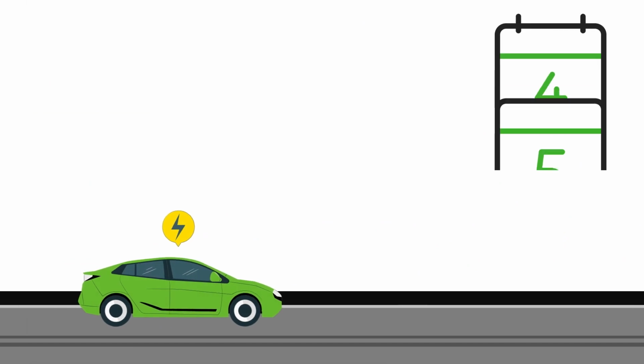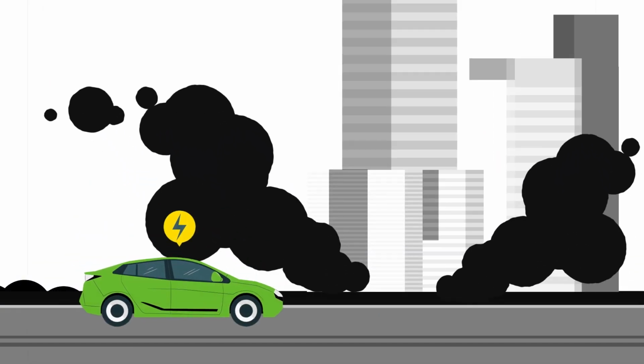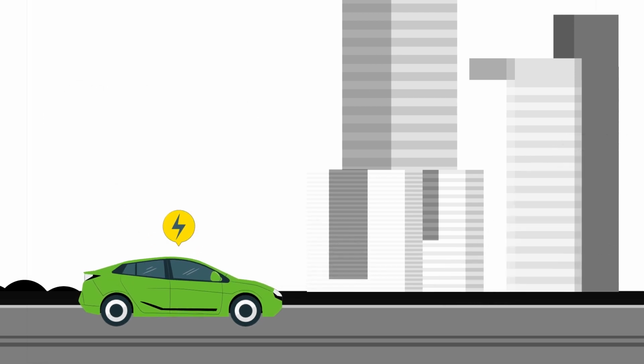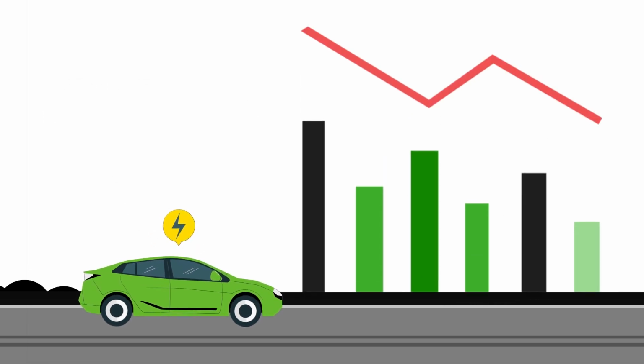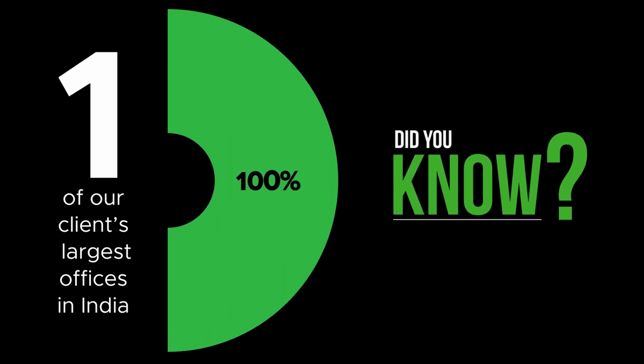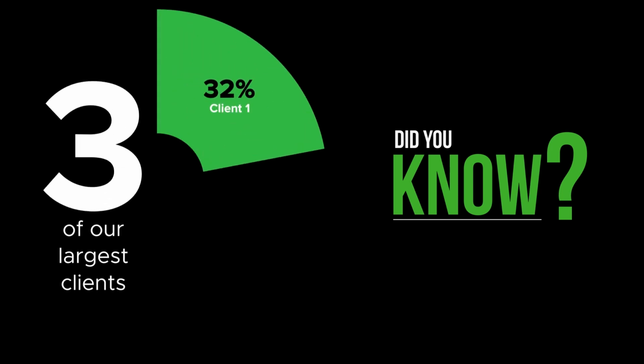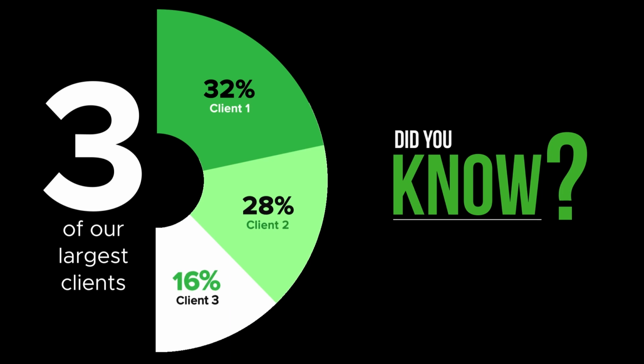With each passing day, EV has become a necessity from just an option. At MoveInSync, we help you bring down your organization's CO2 emissions and also track the data with the press of a few buttons. Did you know? One of our clients' largest offices in India made a 100% EV adoption. 3 of our largest clients do 32%, 28%, and 16% of their total trips on EV vehicles.